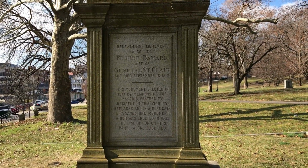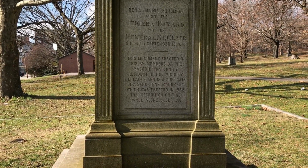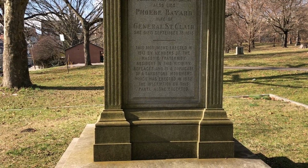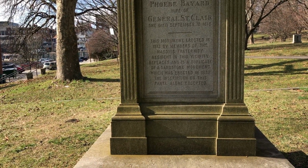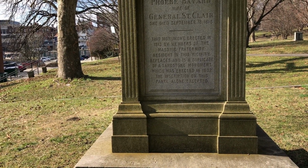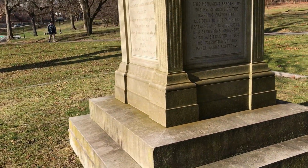Beneath this monument also lies Phoebe Bayard, wife of General St. Clair, who died just a few weeks after her husband had died. This monument, erected in 1913 by members of the Masonic fraternity resident in the vicinity, replaces and is a duplicate of a sandstone monument which was erected in 1832. The inscription on this panel alone, accepted.